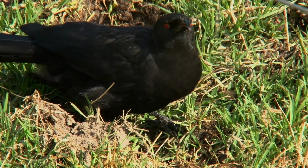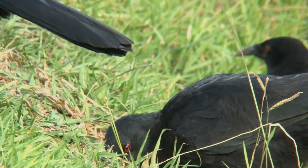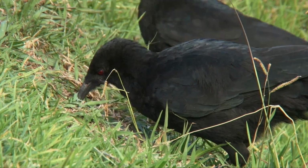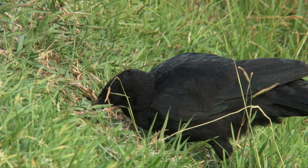Large, black, crow-sized bird with decurved bill and deep red eye. Usually occur in flocks of up to 20 birds, continually scanning the ground in search of prey.